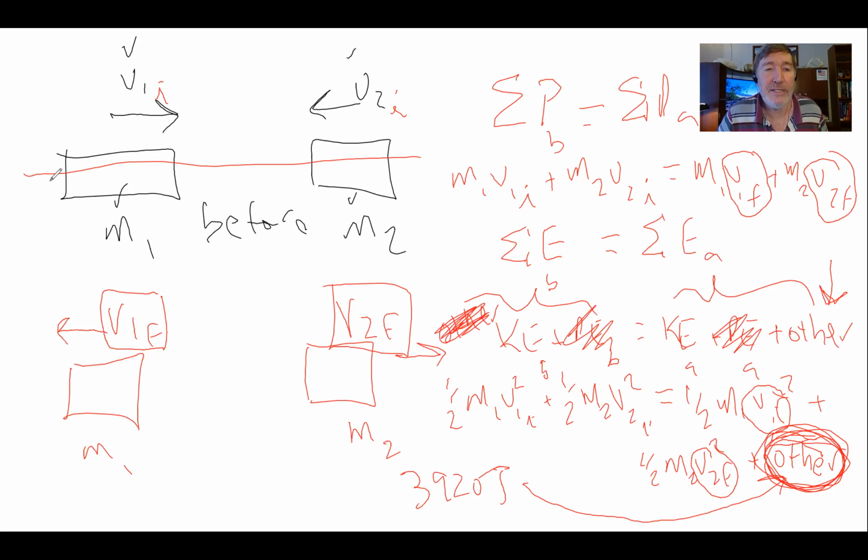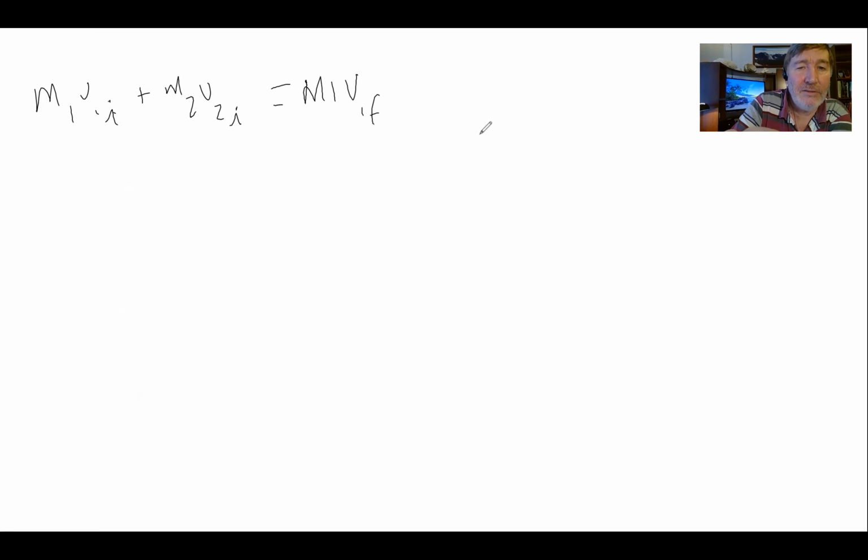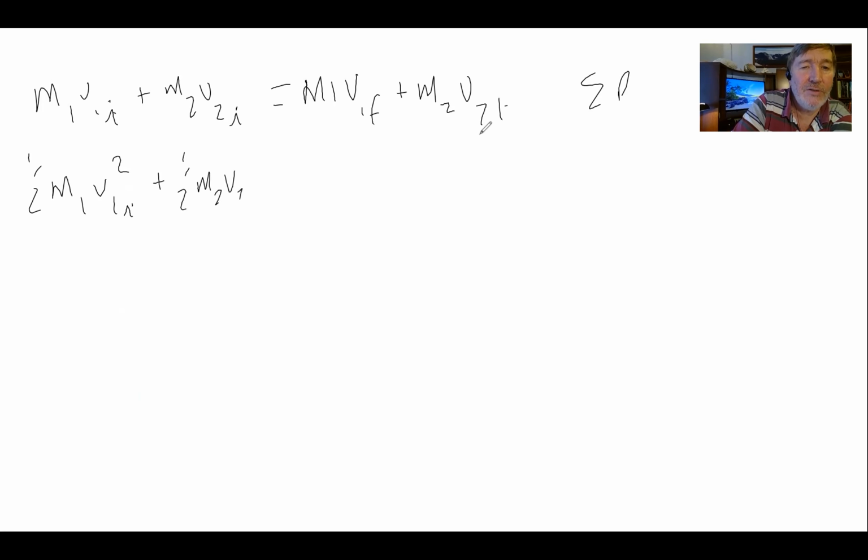Okay, so tell you what, let's do an example like that. Let's assume that we do have a perfectly elastic collision, right? So if that's the case, what have we got here? Well, we've got M1 V1 initial plus M2 V2 initial has to equal M1 V1 final plus M2 V2 final. So that comes from conservation of momentum. And then from conservation of energy, we've got 1/2 M1 V1 initial squared plus 1/2 M2 V2 initial squared has to equal 1/2 M1 V1 final squared plus 1/2 M2 V2 final squared.